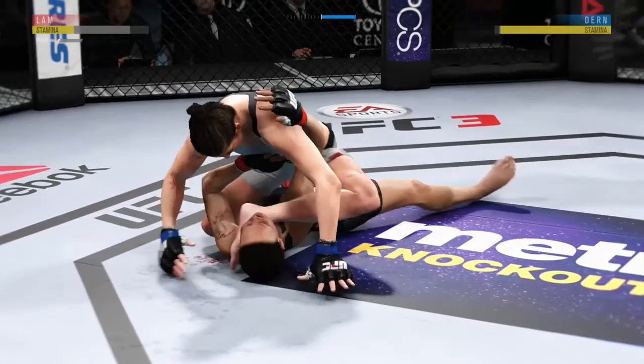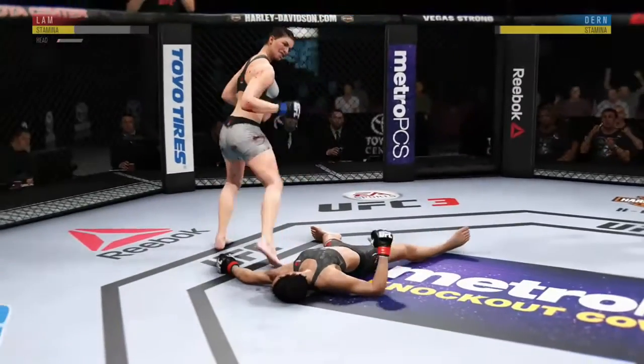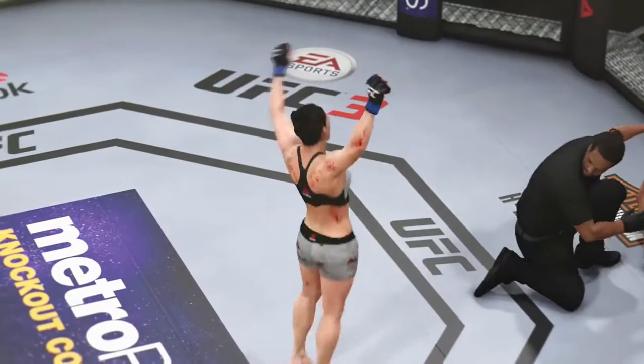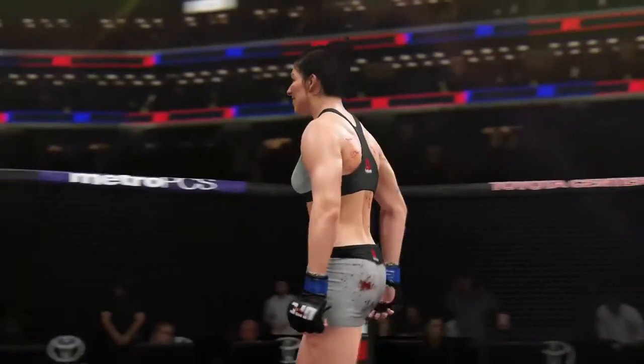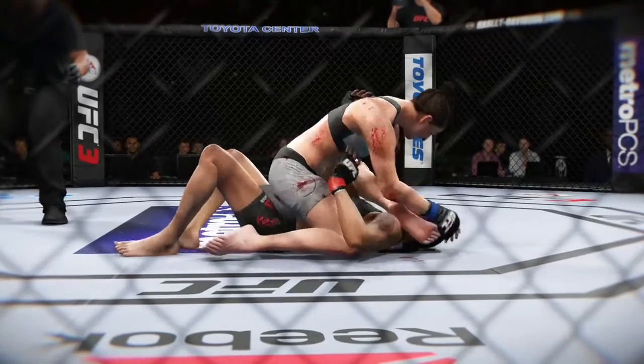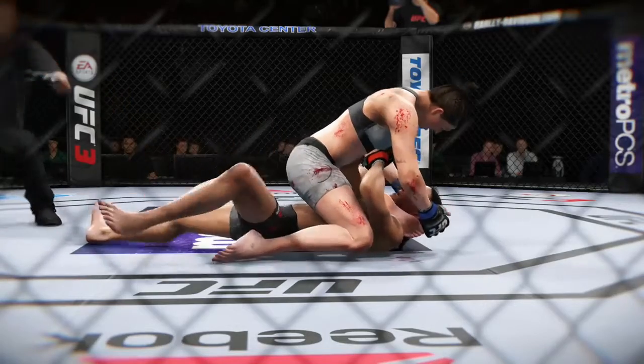That's it. That's it. Got caught in the choke, didn't want to tap, and went to sleep. Yeah, Joe, she went out. She's just coming to now, but near perfect execution on the submission. Great grappling overall. Her transitions were on point, and ultimately it was perfect technique on the choke to get the finish here tonight.